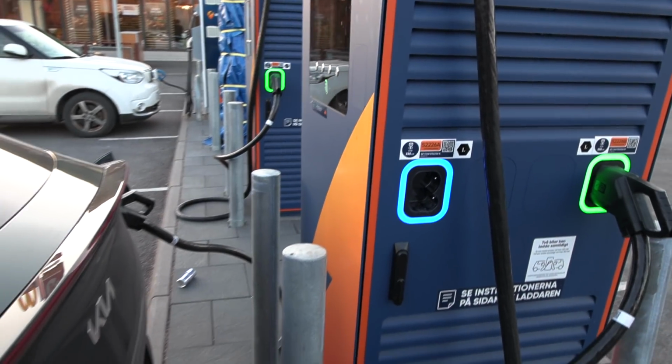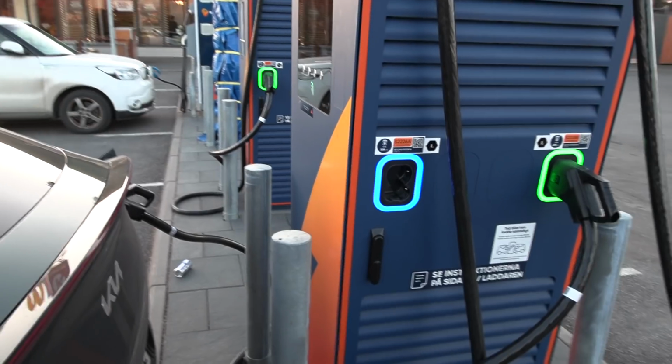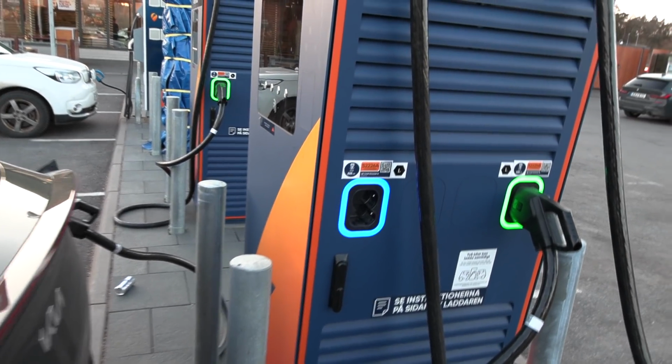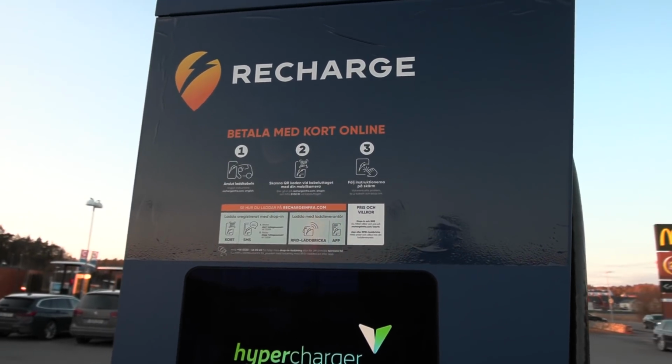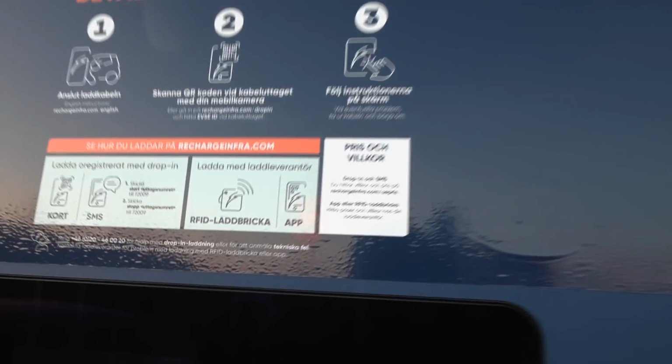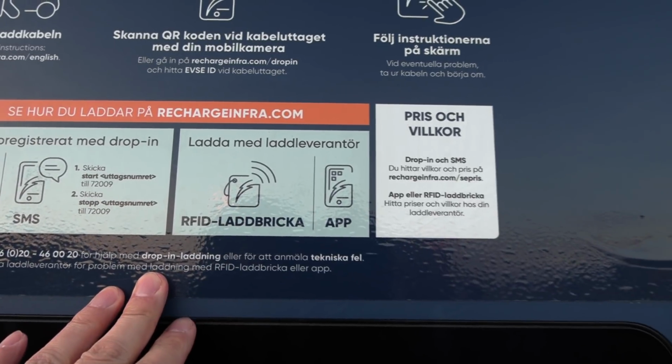Shit, I have 11%. Where the heck am I supposed to charge that? What are we supposed to do, really? I mean, I'm using the recharge app, the Norwegian recharge app. Do we need a Swedish recharge app?